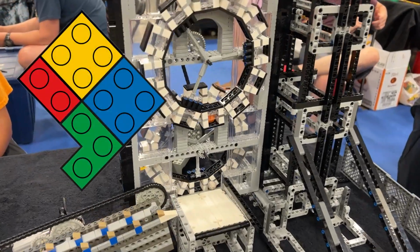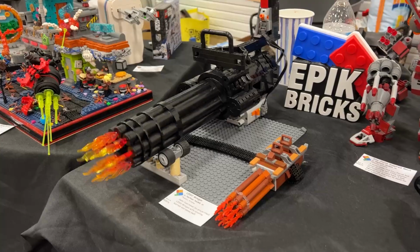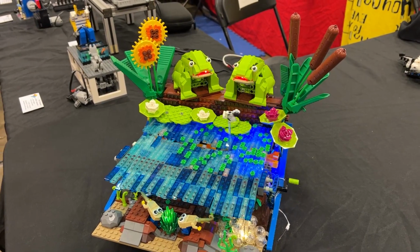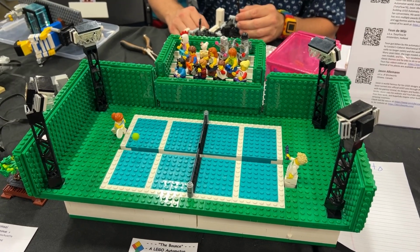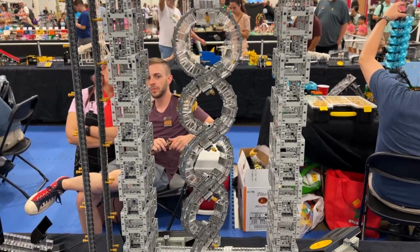Today, let me show you some of the really impressive Technic and movement-based MOCs that were on display at Brickfair Virginia 2022. I apologize if I'm not able to credit every single builder in this video. I'll try my best to, but it is tough when there are so many builders displaying at this convention. I'll have 7 other additional videos covering the other MOCs on display at the convention as well, so stay tuned for those when they come out. But for now, let's take a look at some of these awesome creations.